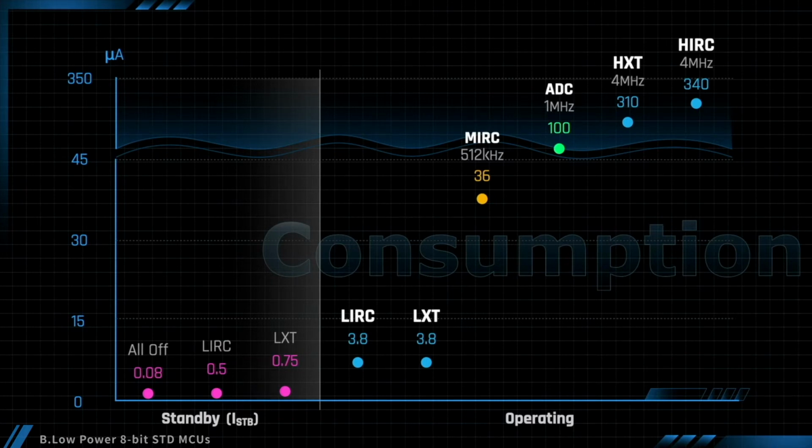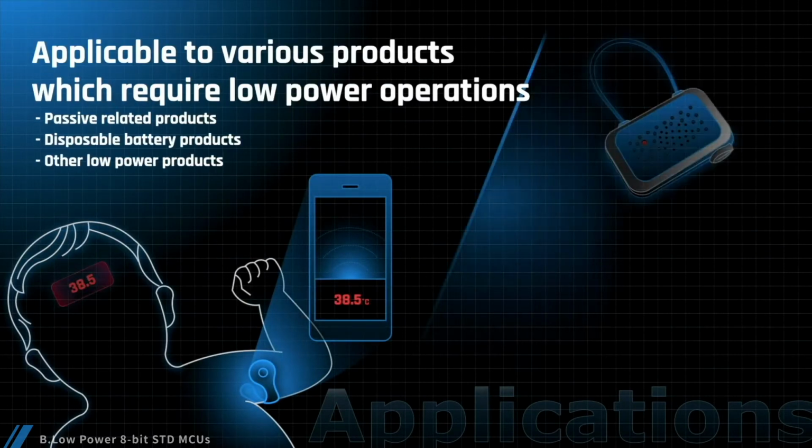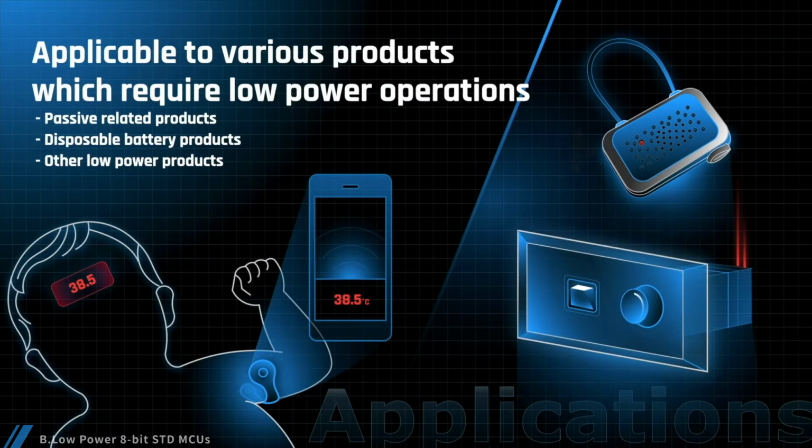Even in the operating mode of high-speed clock from 512 kHz to 4 MHz, the power consumption is much lower than other MCUs. With such incredibly low power consumption, this MCU series is suitable for disposable products, for example, the NFC body temperature detector.